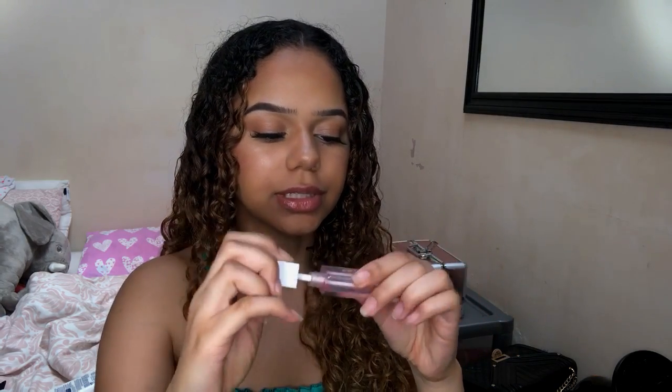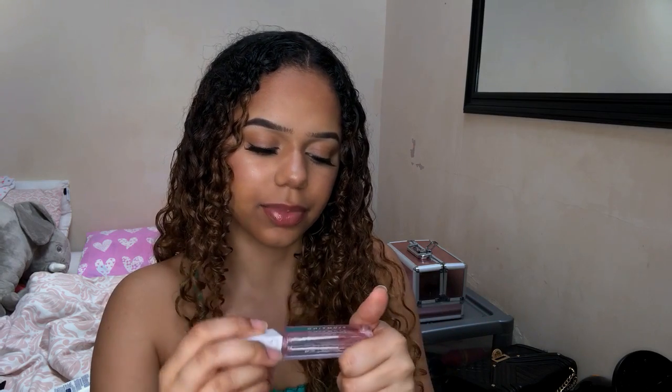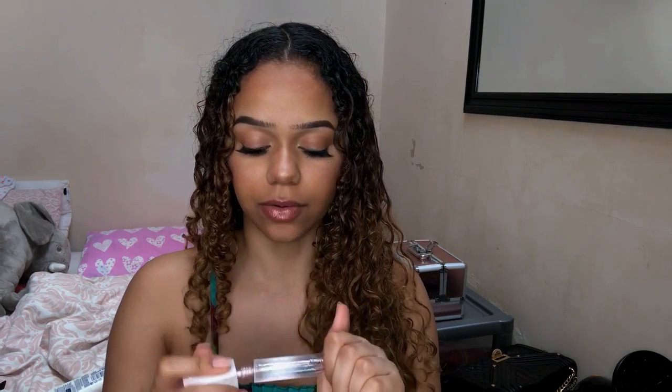This lip gloss I use is basically nearly finished, but it's called Plumping Gloss, and it was by MUA. MUA actually don't sell this lip gloss anymore, but I am going to start learning how to make my own lip gloss because it's easier. I always run out of lip gloss, so yeah, I'm going to start to learn how to make my own lip gloss. This is the finished look.